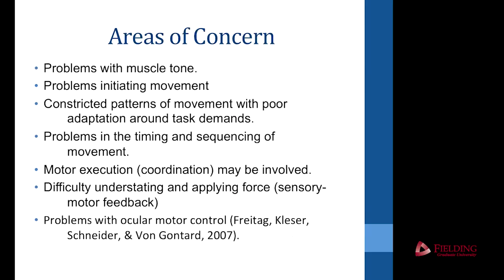Motor execution and coordination can be impaired. And oftentimes children will have difficulty understanding and applying force. And this has to do with the understanding and awareness of proprioceptive feedback. And we also see problems with ocular motor control.